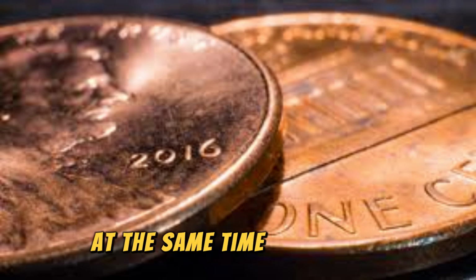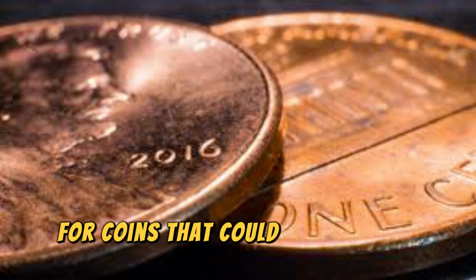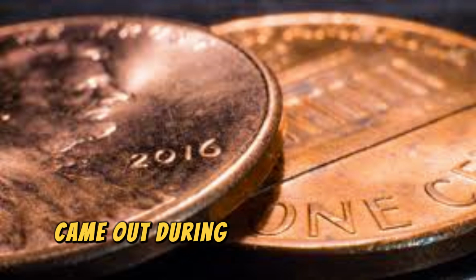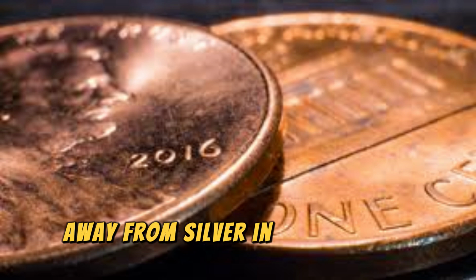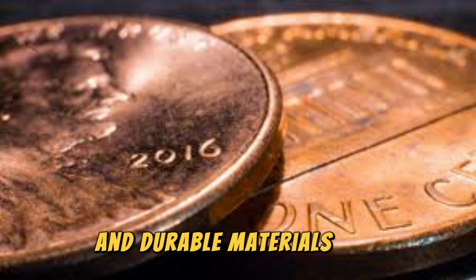At the same time, the U.S. Mint was dealing with a growing need for coins that could keep up with inflation and the increasing costs of minting. The 1971 penny came out during this transitional period in U.S. coinage history, but it was also part of a broader shift away from silver in the nation's coinage and the move toward more affordable and durable materials.